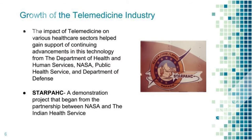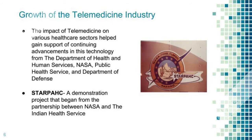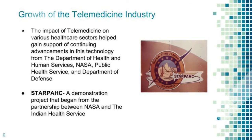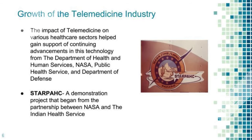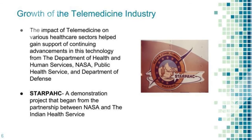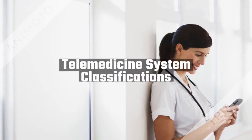As time went on and technology continued to advance, the U.S. government began to recognize the true impact of telemedicine. Many departments were supportive of continuing to advance this technology, and some contributed research funding. In 1972, NASA funded StarPac, or Space Technology Applied to Rural Papago Advanced Healthcare. The success of this project and similar ones has incentivized research in medical engineering and advancements in telehealthcare devices.